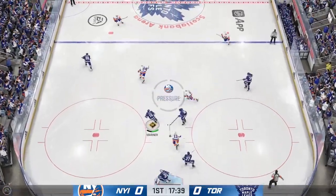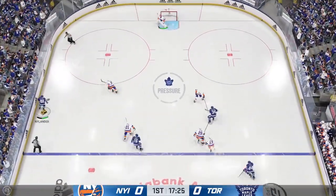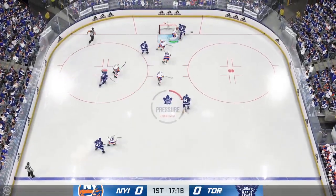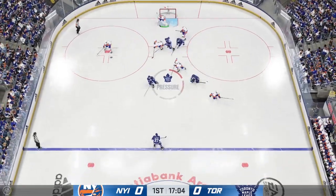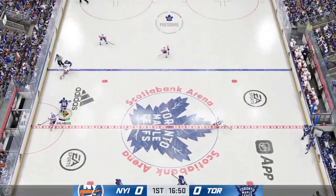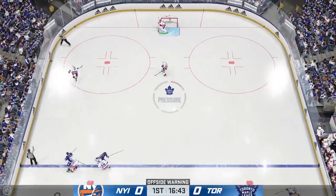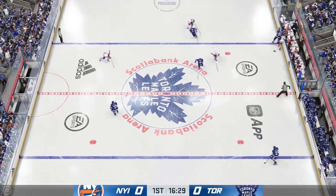Toronto's got a hold of it along the wall. Moves it quickly over to Riley. And tries to make a diagonal pass to Nylander. Stopped by the goaltender. Goaltender is very aware of where that puck is in that low slot area and defends his crease by getting out, being aggressive, and taking away any of the net. Sends it in deep. The Islanders get a hold of the puck along the boards.